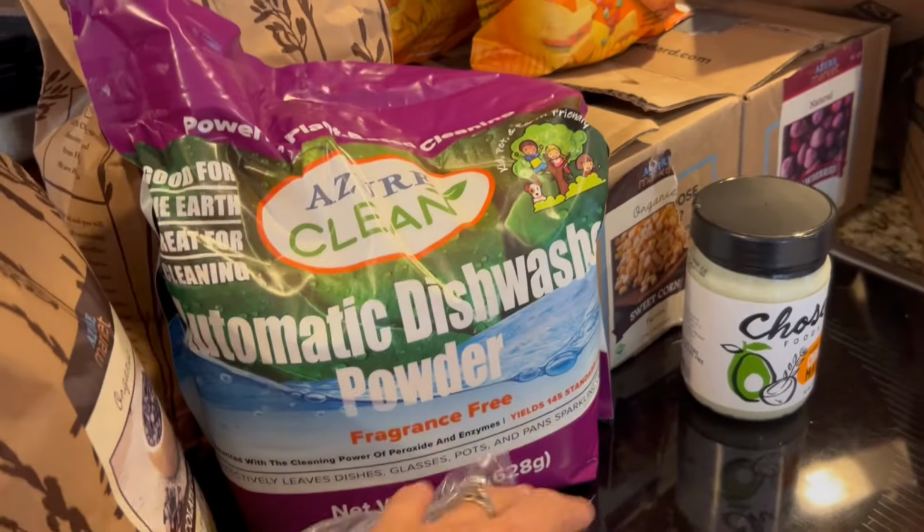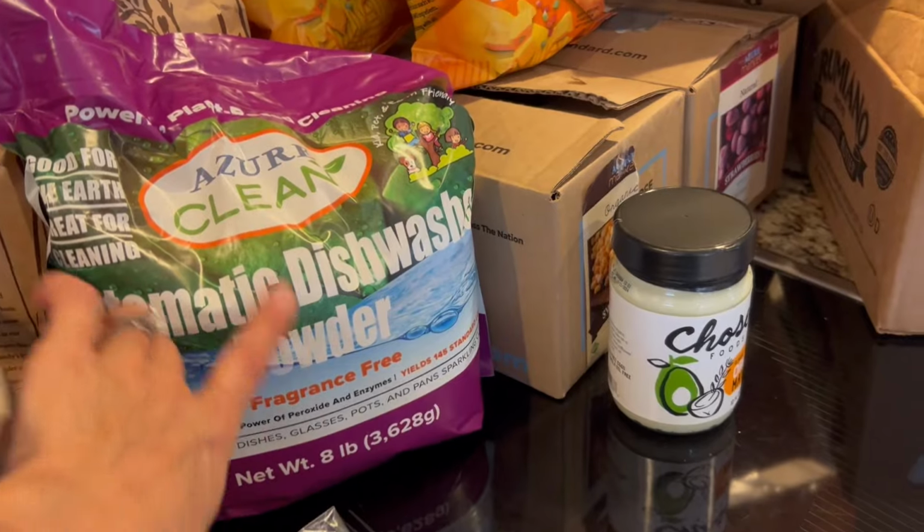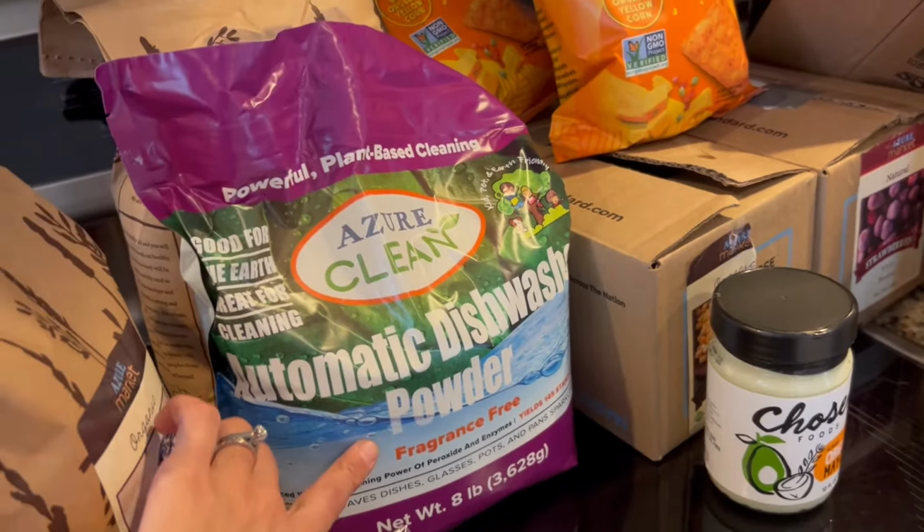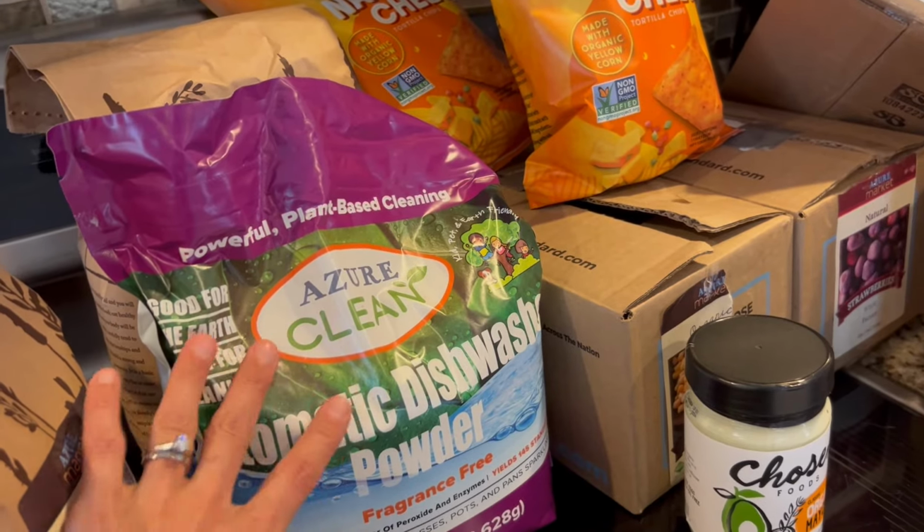So because of that, I was looking for some other options that I could purchase as well. Next, I got, I think this is an 8-pound, yes, an 8-pound container of this automatic dishwasher powder. This is the third time I've purchased this dishwasher powder, and we've been really happy with it, so I just got some more of that.